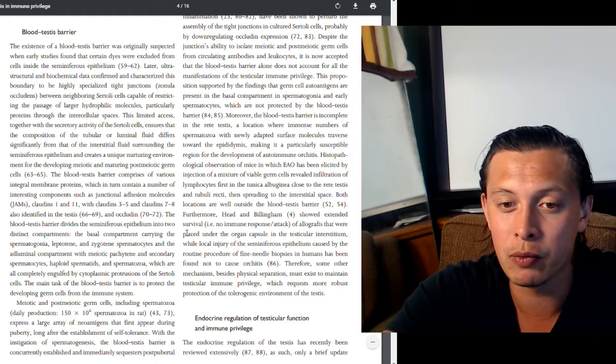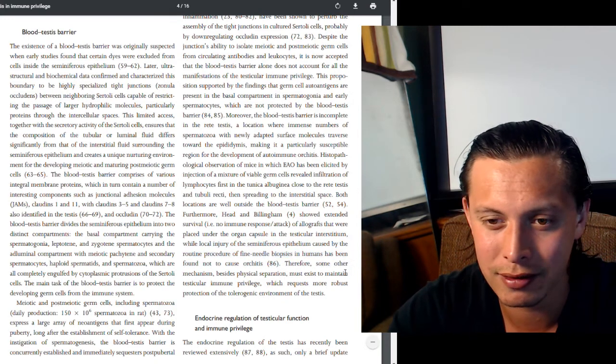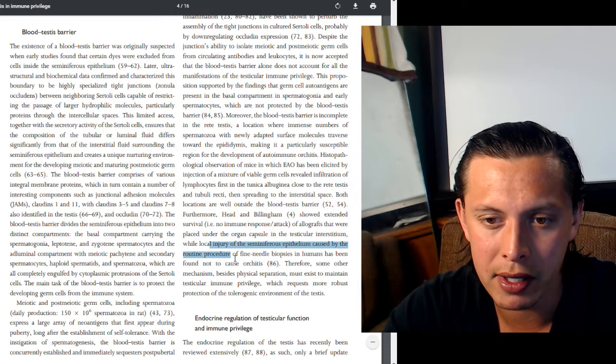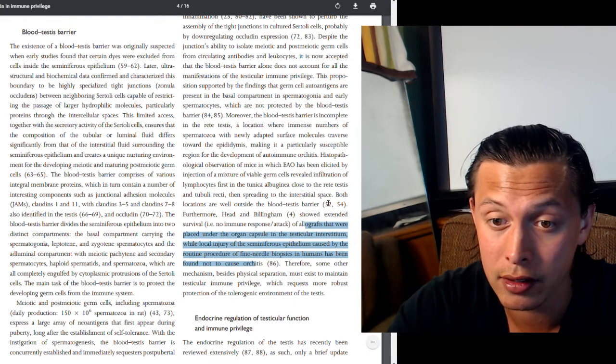So even with, let me read this again real quickly. They have run-on sentences and it's making me nervous. While local injury of seminiferous epithelium caused by the routine has been found not to cause orchitis.